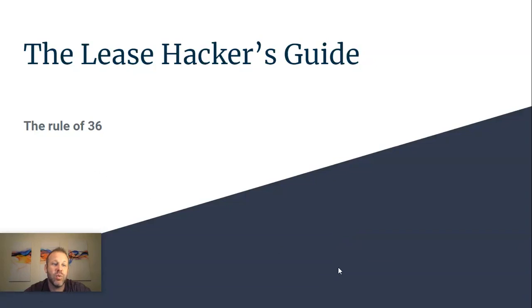This is an important one. It's called the Rule of 36. It's a simple concept, but it has a big impact on a lot of parts of this course with your shopping, with your trading in, with down payments, negative equity. All of that gets impacted by this simple rule.